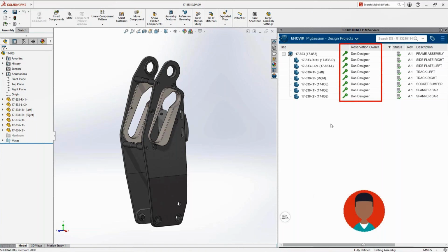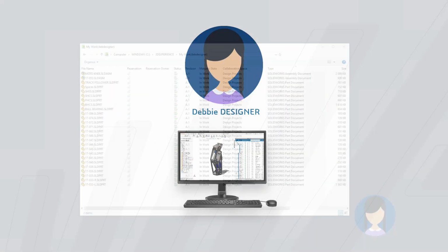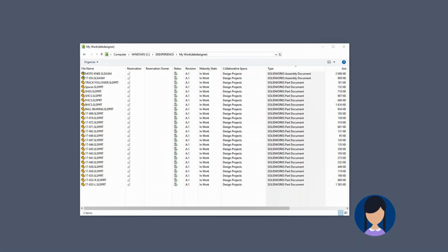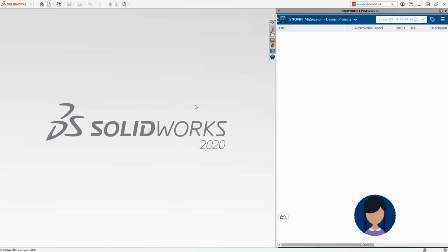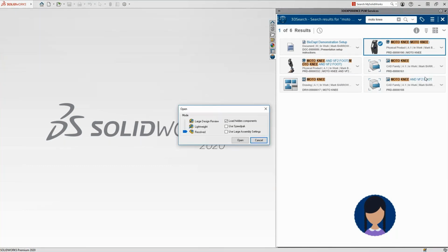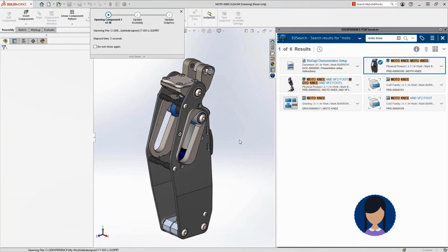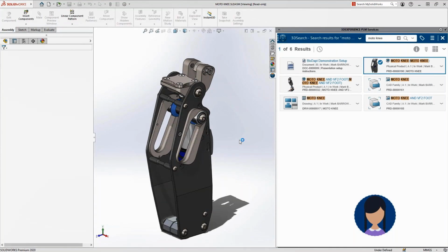Now coming back to Debbie, the designer. She will open that main assembly in her SolidWorks in the same way as Don has done. Again, she searches for the main assembly from the SolidWorks platform and opens it inside SolidWorks in the same way as Don. In resolve mode, and once it opens in resolve mode, it will ask you for the refresh.